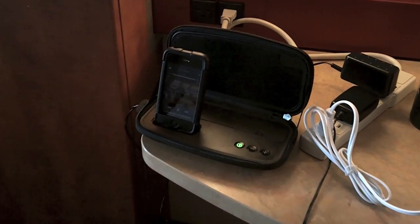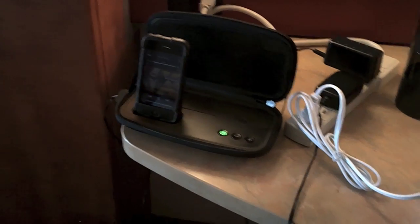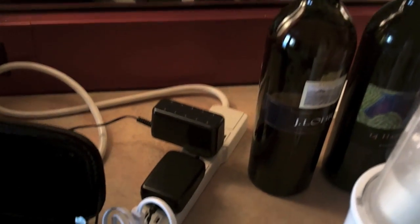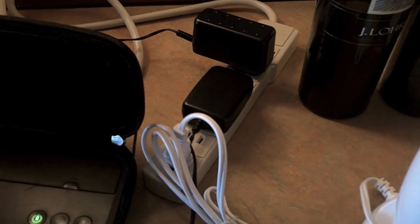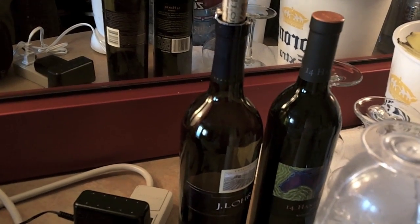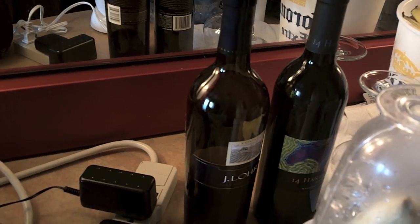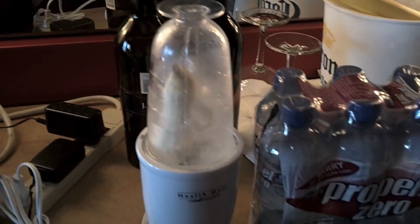Okay, so one of the coolest things I brought on board was my iPod and my iPod stereo docking system, battery powered. I use that all the time on my balcony in the room. I also brought in a surge protector, which was really helpful because there's only a couple of small plugs that you can use in the room. I was able to also bring on 2 bottles of wine, which is legal. They do allow that. They will check them when you get on board, so you want to put those in your carry-on bag.